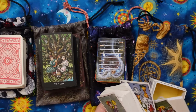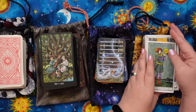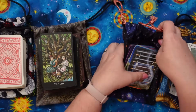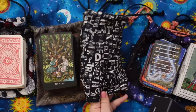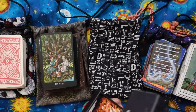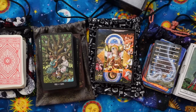Let's just put that like that. And then we have the Ritual Tarot. This is the not marked edition by Tira May. I'm not going to put the box in the lid. Okay.